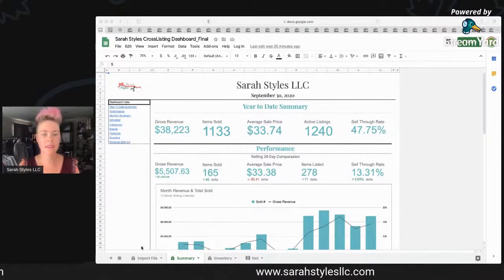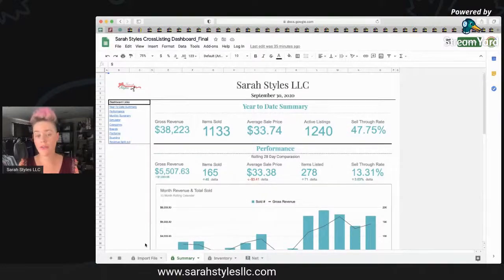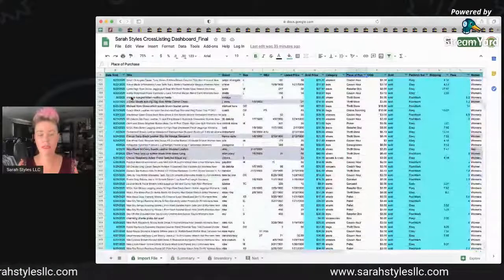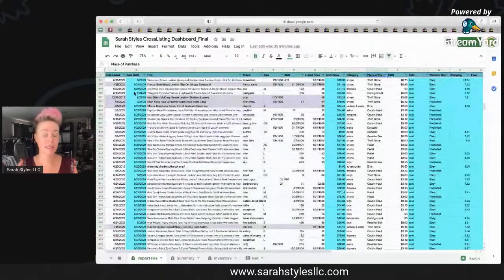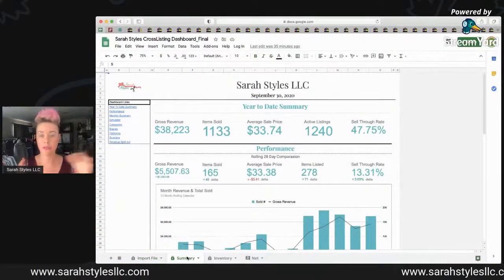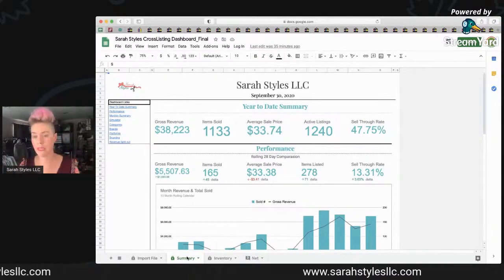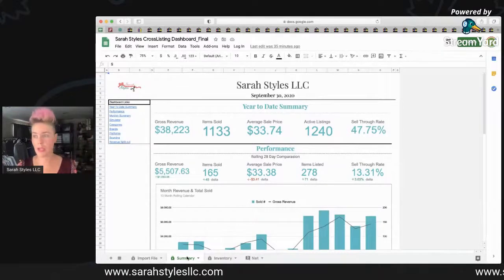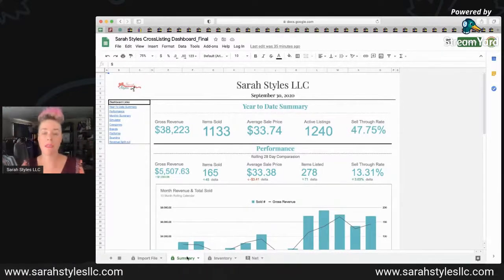It lets you manage and track all of your own data. So as things get listed, it gets put in here, and then as things sell, it gets put in here. Then it allows me to see how I'm doing. It's for all platforms, up to 20 platforms. So I am going to look at ThredUp, I'm going to look at eBay, I'm going to look at Poshmark, and any other platform that you would sell on.